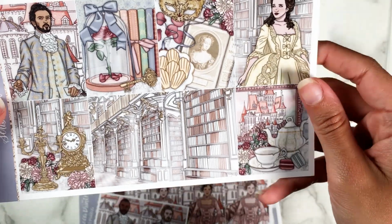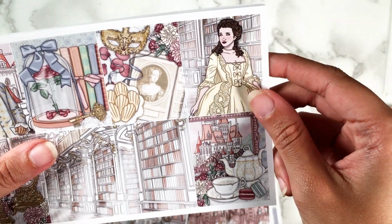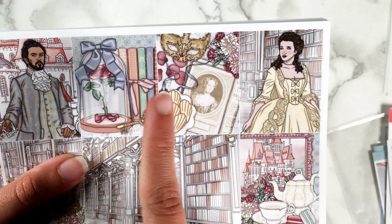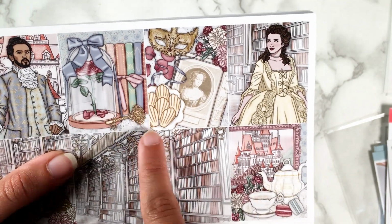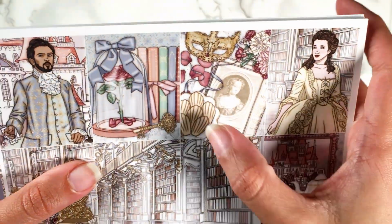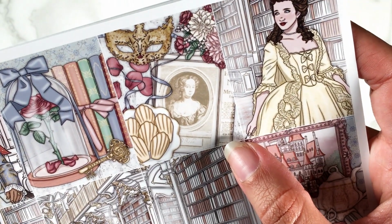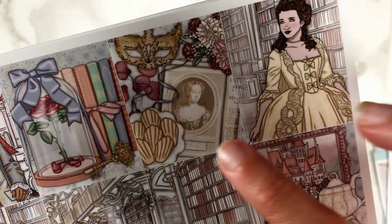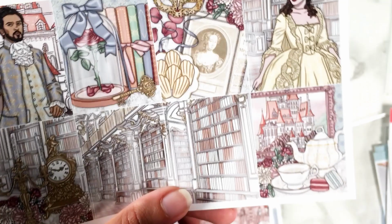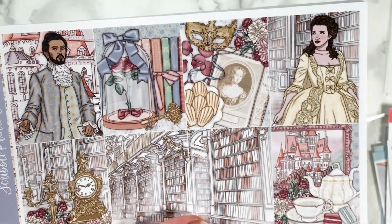So I'm totally into this take on Beauty and the Beast. So we have our little Belle character right there. Love her. And we have a masquerade mask. Interestingly, we have Madeleines? I think they're Madeleines. I like those, not terribly much, but I like them. And we have a historical book right there. I don't think she drew that. That looks like it was grabbed from somewhere. And then we have a key, and then of course the cloche with the rose.